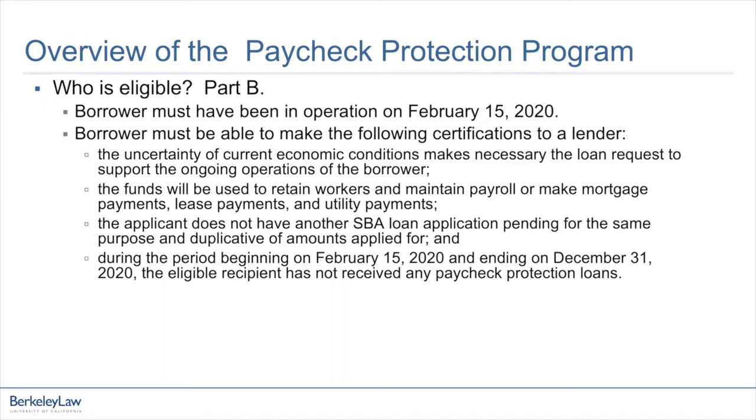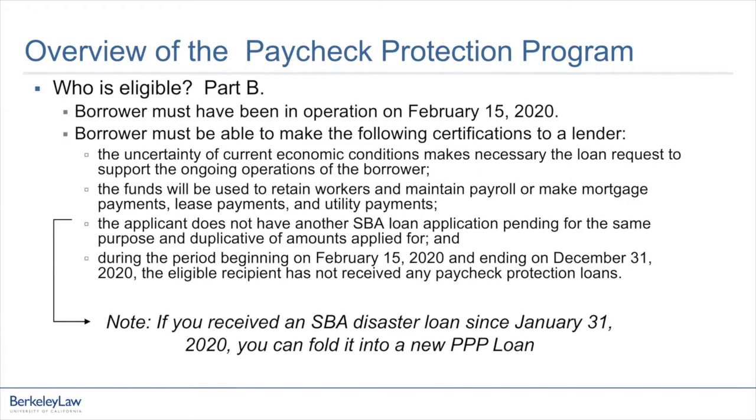Now, this last requirement does raise an issue about what happens if you've applied for a SBA disaster loan, and the statute actually anticipates this possibility and provides that if you've received an SBA disaster loan since January 31st, 2020, you can actually fold it into a new Paycheck Protection loan. This gets to the next question of how much can you actually borrow?